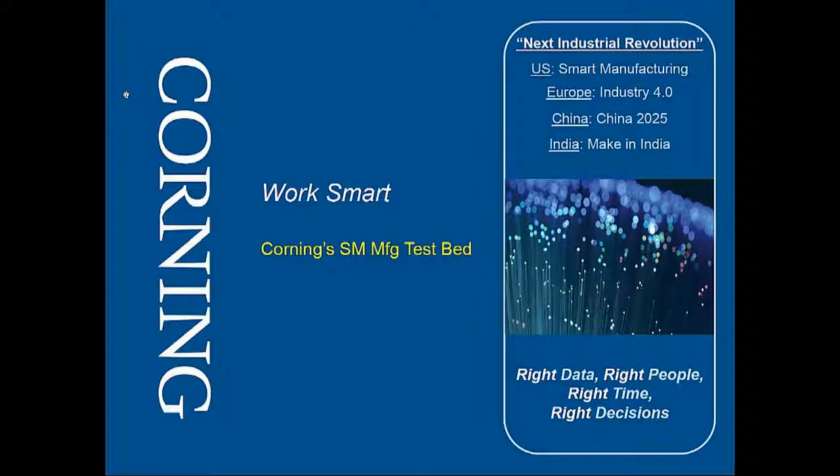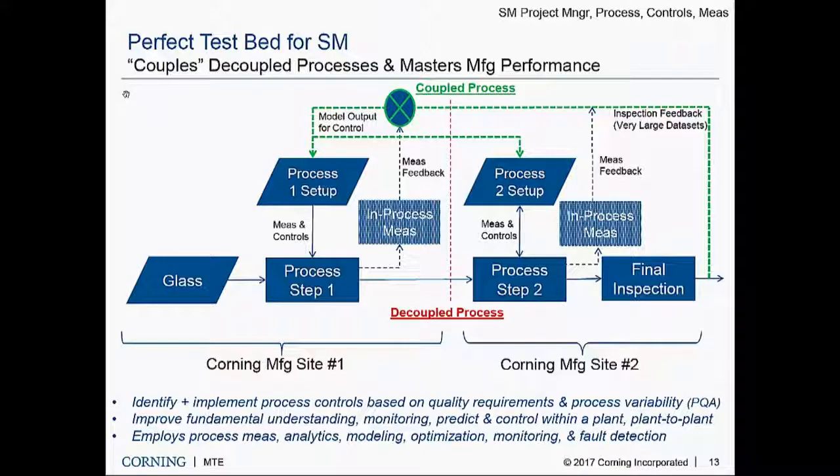So how do we work smart in Corning? We did our first smart manufacturing test bed. We got started in July of last year. And so let me just tell you a little bit about that. This test bed is on a product that Corning's working on in a process.